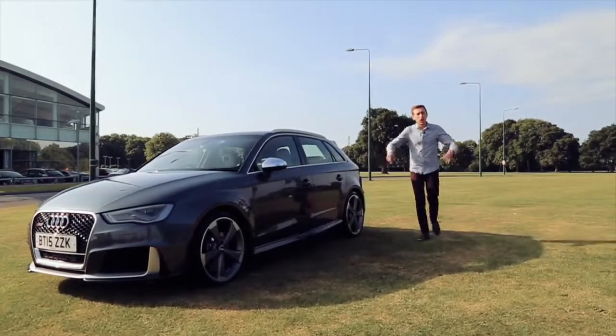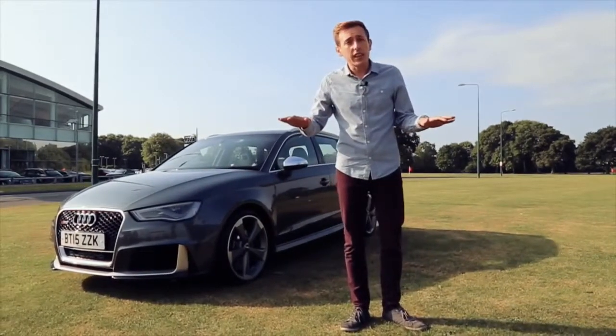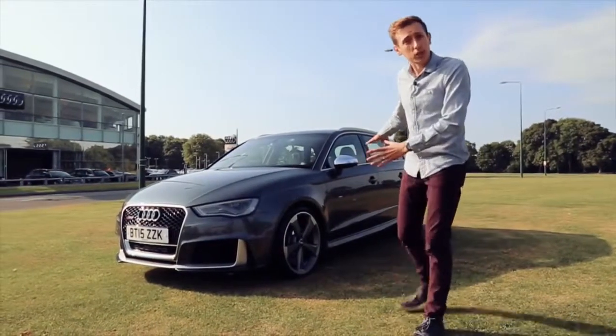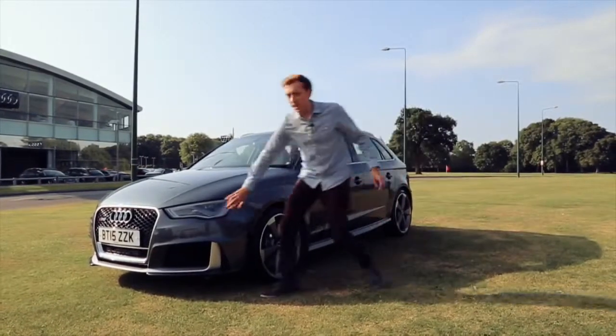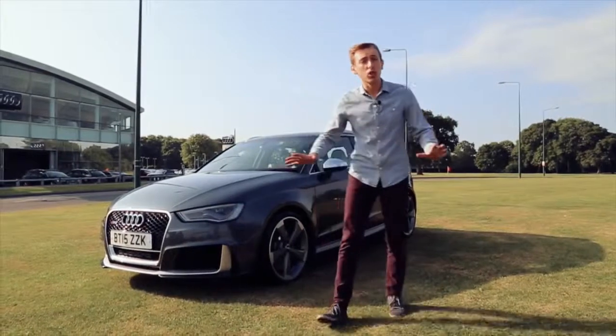Now in the exhausts are little flaps, and these adjust constantly, so they can be quiet if you like your neighbours, or loud if you don't. And if you've got no neighbours, there's a sport exhaust, which you can also have. Now, other clever technology that's going on with this car, LED headlights. These are amazing. Make sure you take this car out at night because it will change your life.